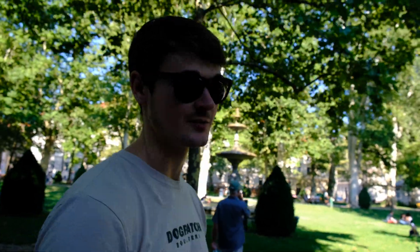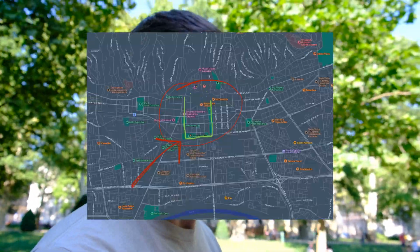Okay, right now we're walking through the Green Horseshoe, which is a series of parks around Zagreb that are designed in the shape of a horseshoe, obviously. And so it's just a nice little place to walk around and enjoy a park.